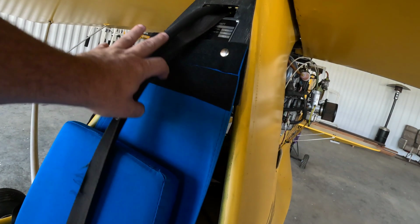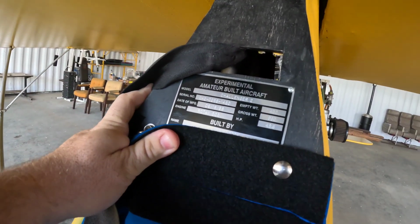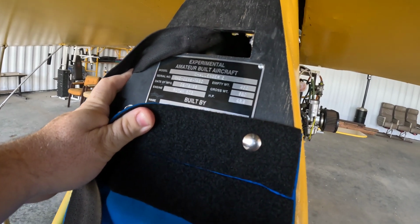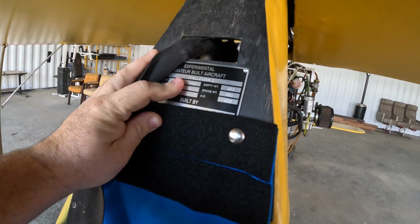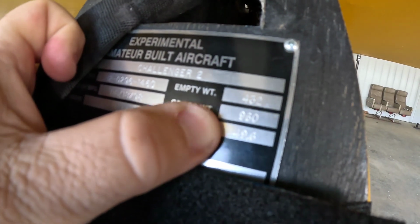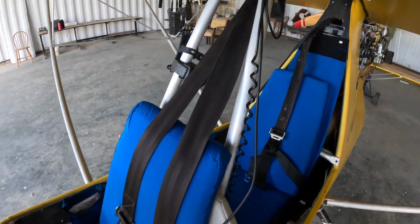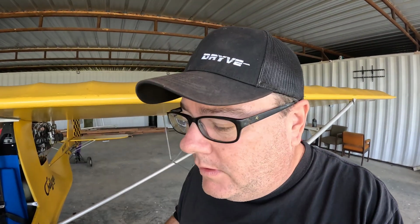Let me show you here. So back here, you will see your information right here, and it says Challenger 2. I'm sure people are like, don't show people that, but I don't care. So it says here, the empty weight 432 and your gross weight 960. Horsepower about 50. So that's what you have to go off of. That's the weight that you have. Now, that's the weight of the airplane when they made the placard. I'm assuming now it's adjusted a little bit.